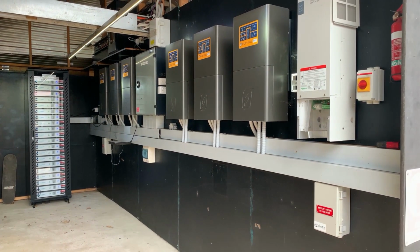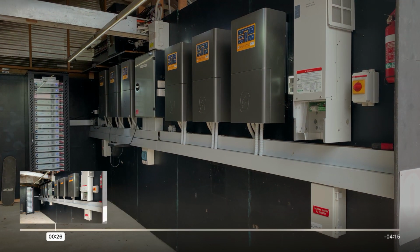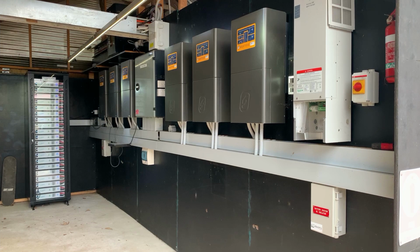So I'll just pause that for a moment. So that system that you're looking at is the heart of the microgrid. If you're wondering what the box on the right is, that actually is a Schneider 600 volt 80 amp MPPT. It's not yet connected. We're actually changing it to an all-Australian room with the AERL MPPT very shortly. So that one's just being decommissioned and moved to another part of the training lab.